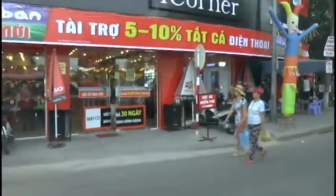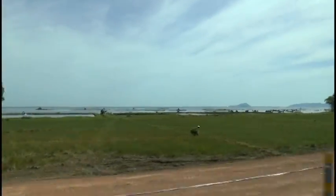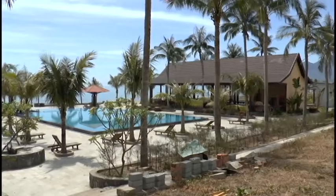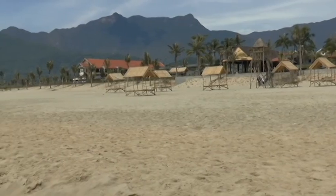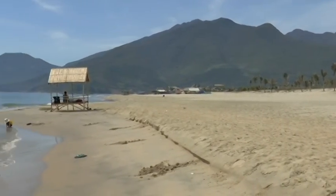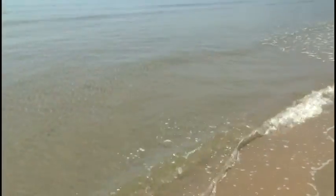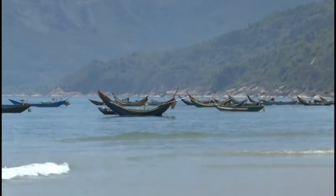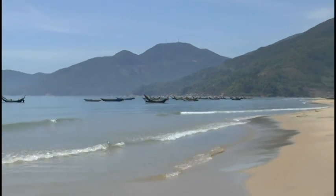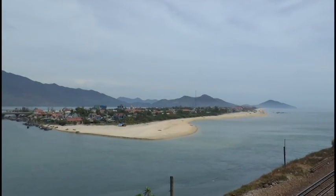This morning, we are driving to Hoi An. About 80 miles away, it is a 4-hour drive. We stopped at this beach resort for lunch. We walked down to the shore. This is the South China Sea, also known in Vietnam as the Eastern Sea. Leaving the beach behind, we cross a pass on our way to Hoi An.